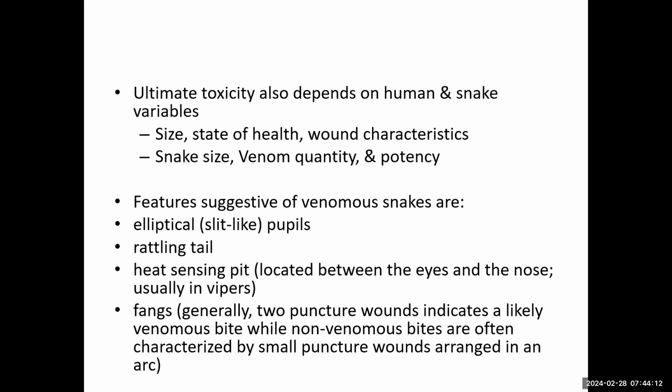So the ultimate toxicity also depends on certain features, the snake features and then the human features. What is the size of the snake? What is the state of health? What are the wound characteristics? And then the venom quantity and the potency that has been released. In terms of the snake features, if the snake has an elliptical head and slit-like pupils, and a rattle tail and a heat-sensing pit, these snakes are likely to be more venomous. The others are not likely to be venomous. Next slide, please.